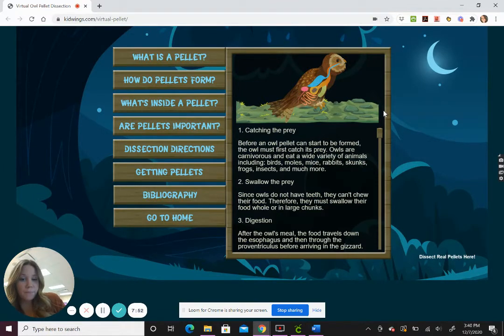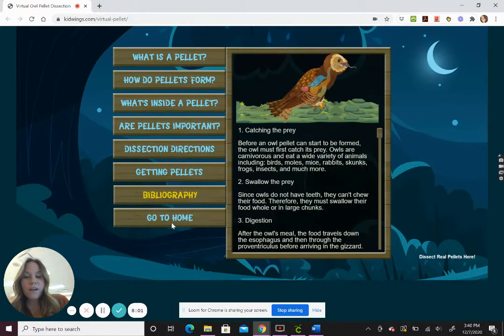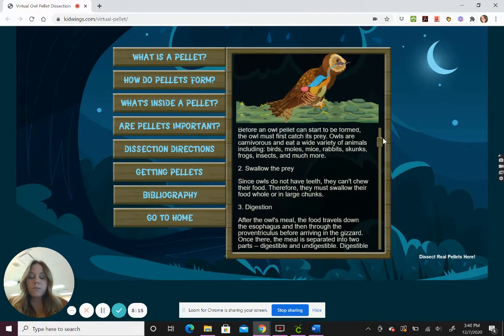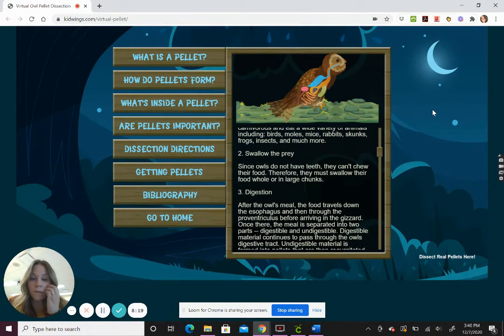So catching the prey. Before an owl pellet can start to be formed, the owl must catch the prey. Owls are carnivorous and eat a wide variety of animals, including birds, moles, mice, rabbits, skunks, frogs, insects, and much more. Number 2, swallow the prey. Since owls do not have teeth, they can't chew their food. Therefore, they must swallow their food whole or in large chunks.